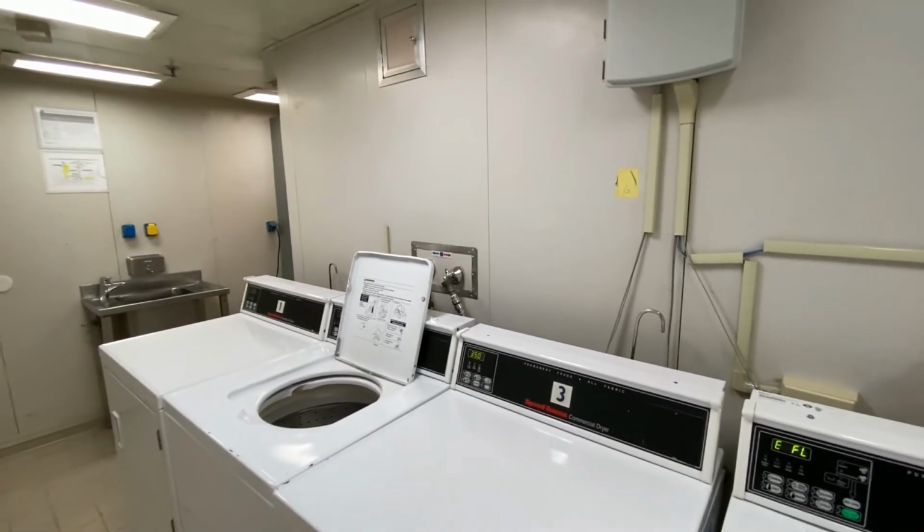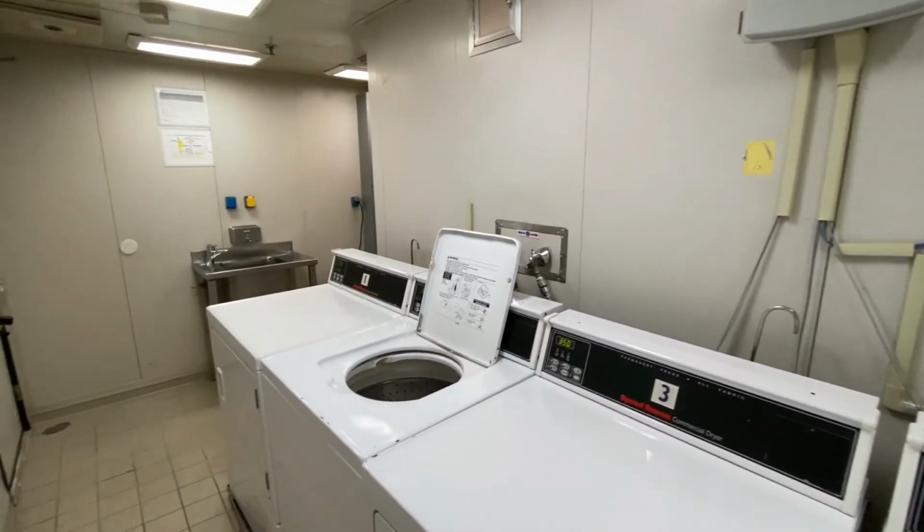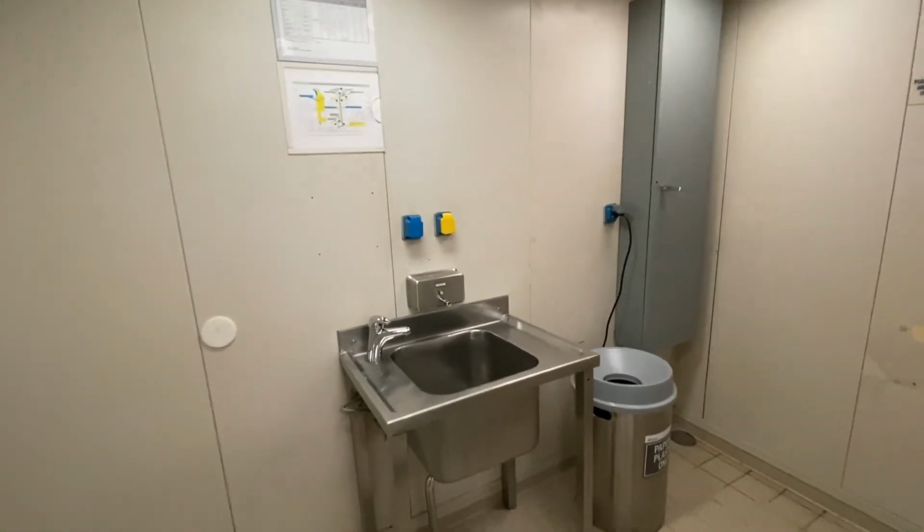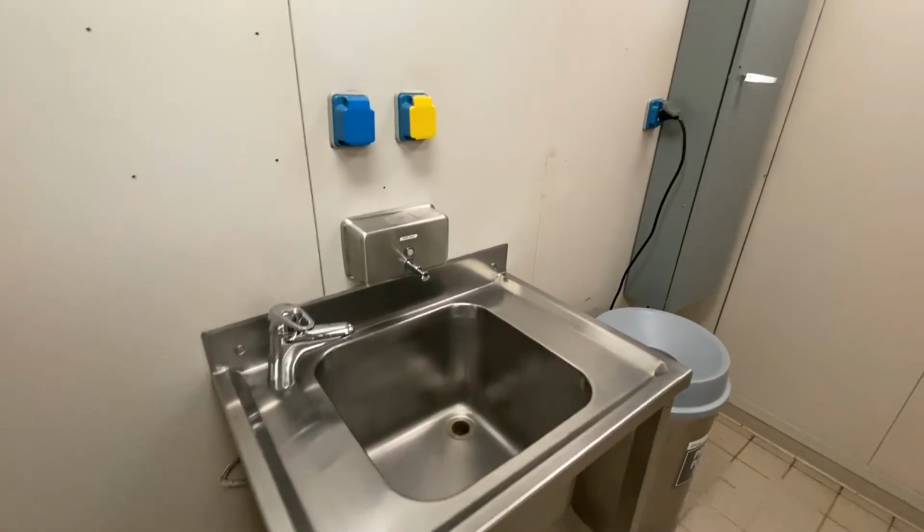So they got a total of 6 machines in here, 3 washers, 3 dryers, and then a stainless steel sink here to rinse out stuff.